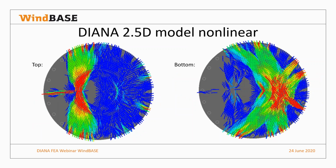So then we come to the 2.5D model in Diana with nonlinear material properties. Also, this 2.5D model still neglects the stocky nature of the foundation, but at least it is able to represent bending failure and internal force redistribution upon cracking and yielding appropriately.